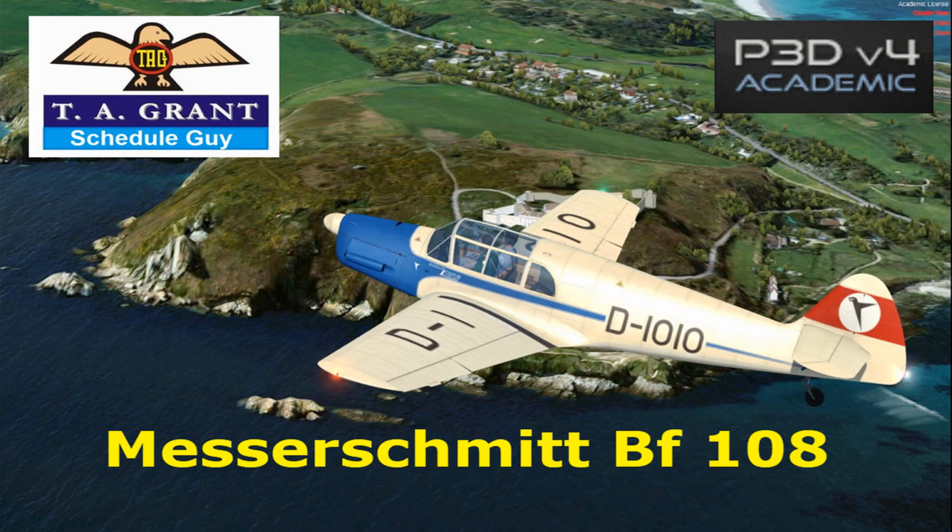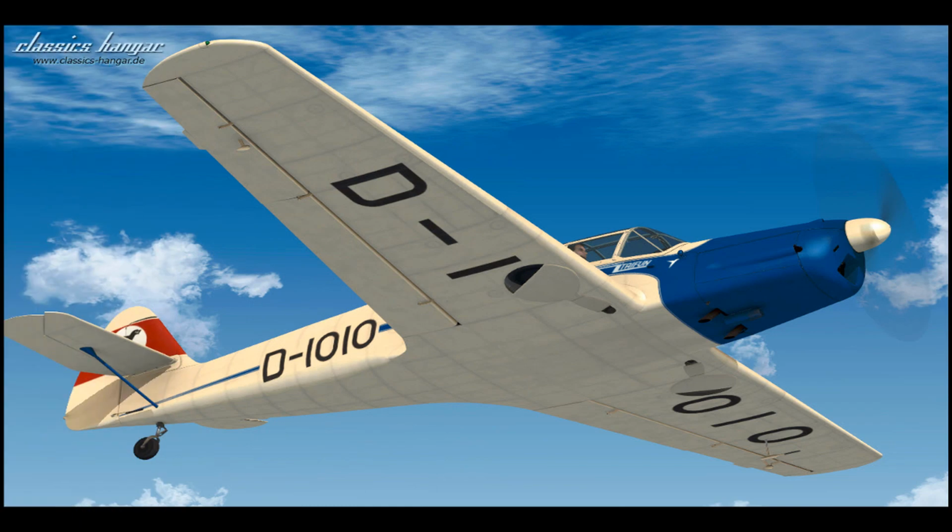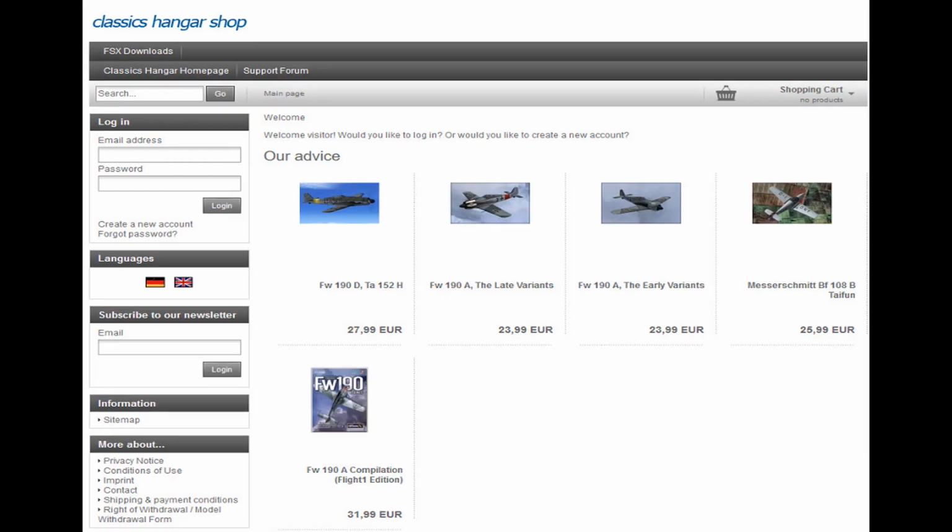Today we're going to have a look at the Messerschmitt 108 from Classics Hangar. This is a German development company, and they developed this particular aircraft in about 2011. They then updated it in 2014. It is still available from their website, but the installation into P3D v4.5 is unconventional.